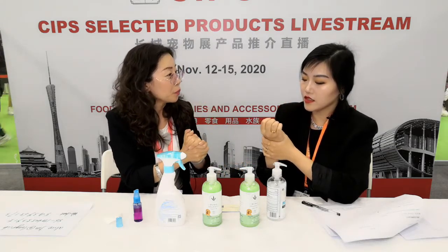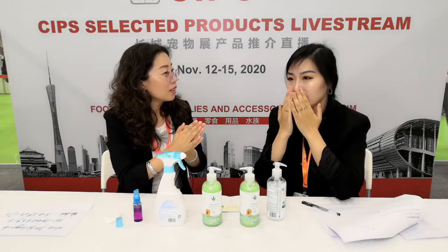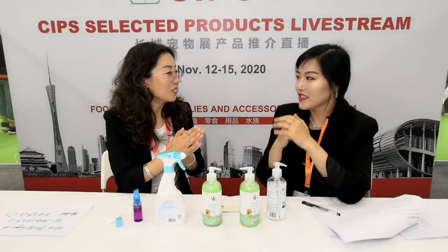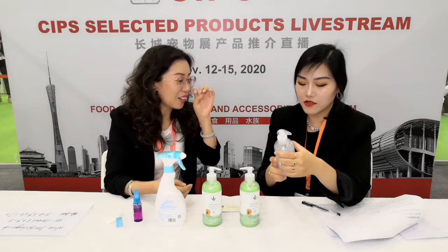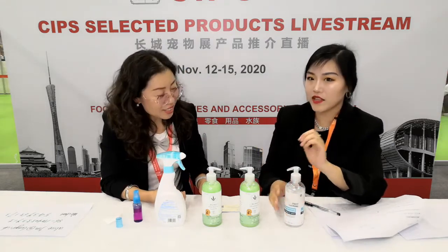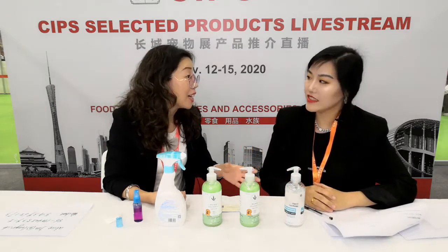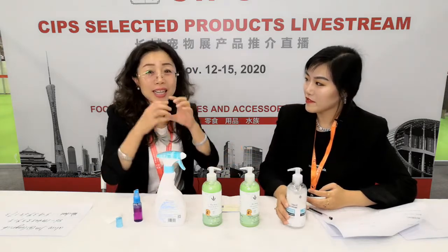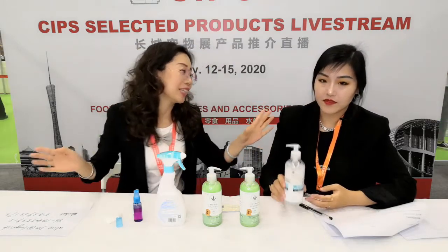It can also moisturize your hand. After I smell this alcohol smell, I feel very safe. And there's no smell, and it kills germs and bacteria as well. Especially during the COVID-19 period, everyone needs it. It's a necessity. Maybe someone doesn't like a facial mask, but we have to use this product every day, nearly every hour.